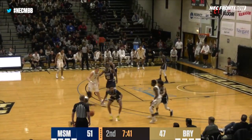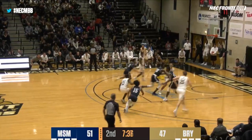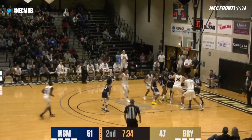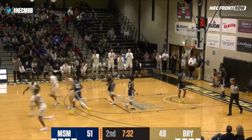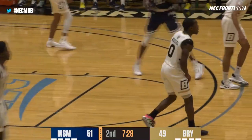Naduba with 7:40 to go in the game. Ike to the right against the man-to-man. Uses a Harding screen. Naduba pulls up at the foul line. Good, makes the shot. 51-49. Bulldogs down by two. Ike has six in the game.